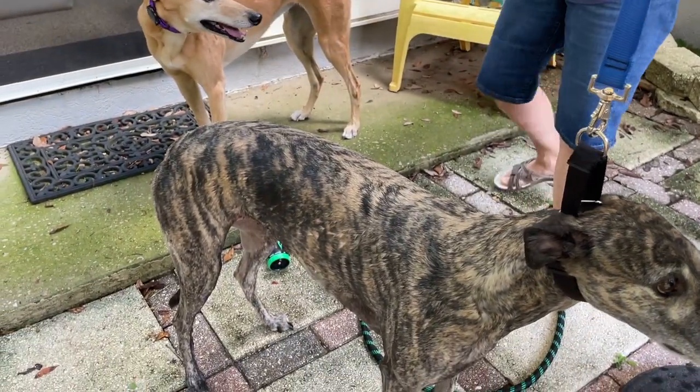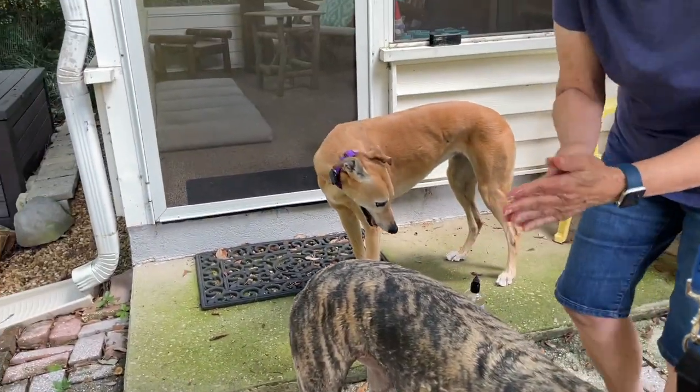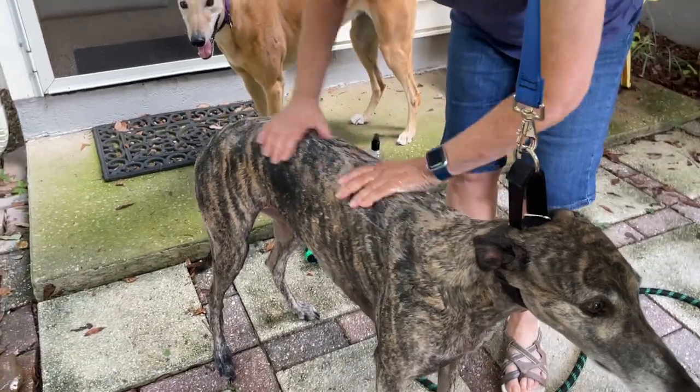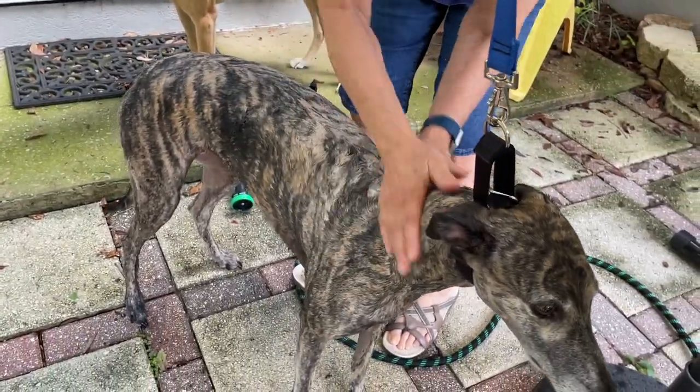So we'll put the shampoo on and you can see Mac is just loving watching. Yeah, it's like, oh, I'm glad it's not me. Mac actually doesn't mind to be bathed. We just don't have to do it often because she just doesn't smell, which is surprising because she has so much hair. And you'd think she would smell because there's so much hair.